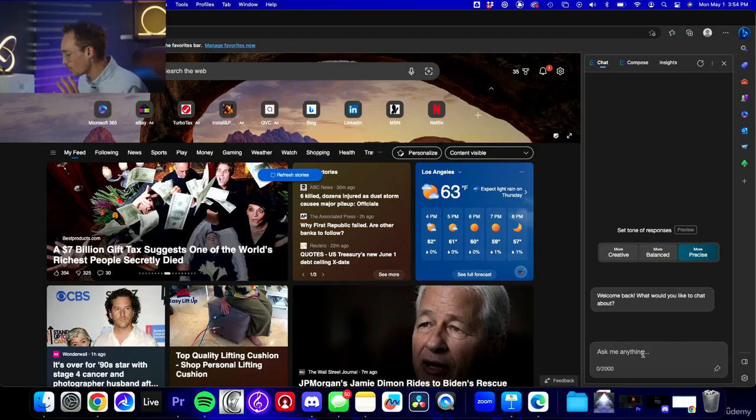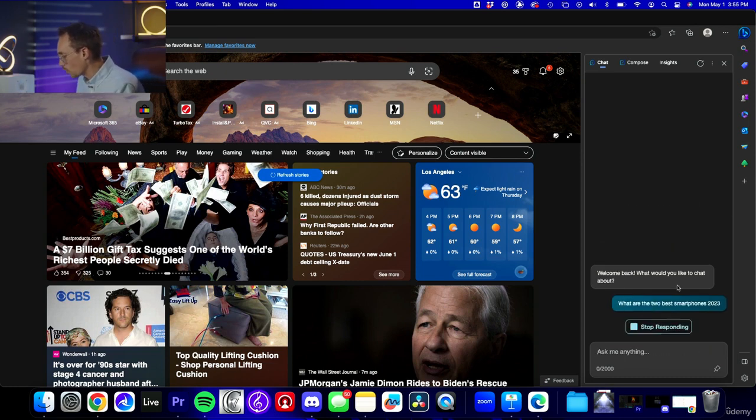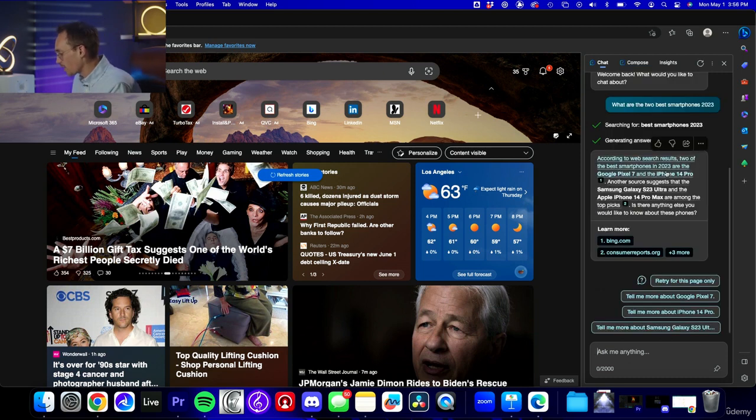Let's explore Bing a little further. So let's say you want Bing to help you compare two different items to see which one you want to purchase. So you can ask, what are the two best smartphones in 2023? As you can see right off the bat, we have Bing's response here, and we have this 1 and this 2 and this learn more section here.